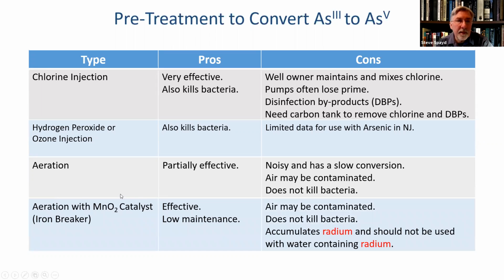The last method that I'm sharing is one that I like. It's aeration with a catalyst, a manganese oxide or manganese dioxide catalyst. These are often called an iron breaker and are often used to remove dissolved iron from water. These are effective at converting arsenic-3 to 5 and are low maintenance. Nothing to mix. It's just a tank that sits there. It sucks in air once every 3 days and does a backwash cycle. The homeowner doesn't have to do anything.